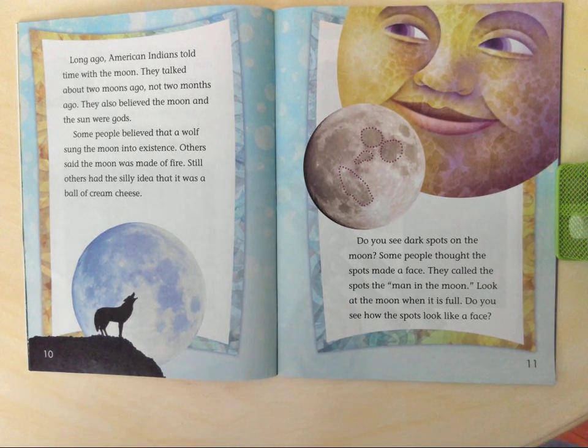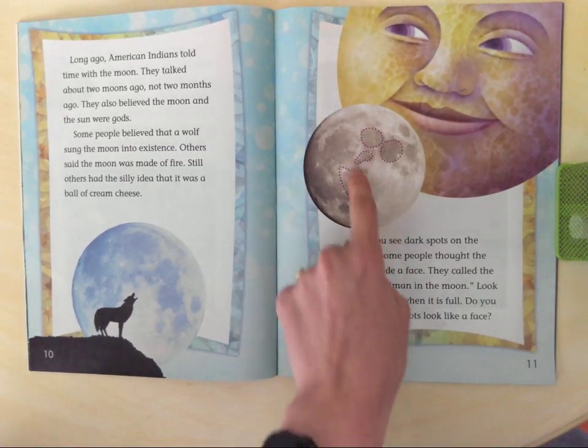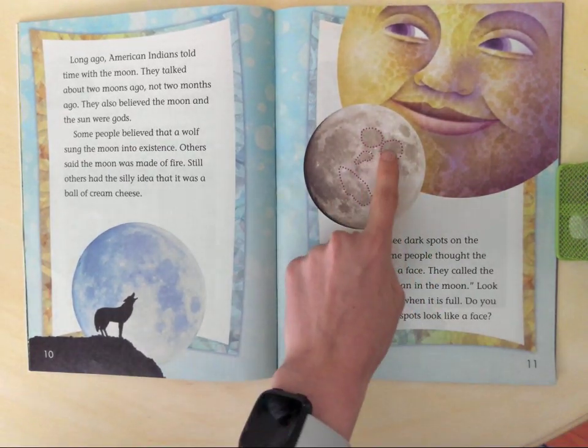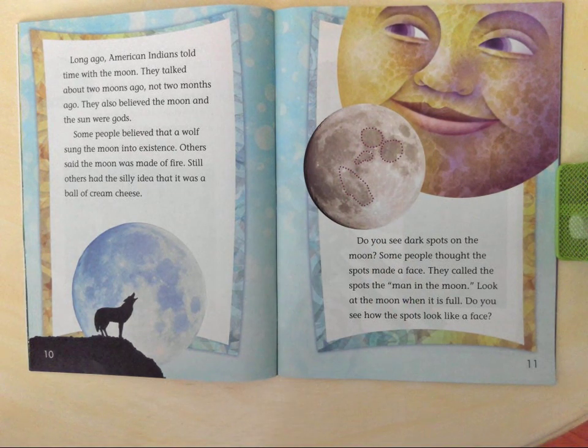Do you see dark spots on the moon? Some people thought the spots made a face. They called the spots the man in the moon. Look at the moon when it is full. Do you see how the spots look like a face? So here's the moon right here. This is a picture that they drew on. This is an actual picture of the moon. But they kind of circled the dark spots that would make it look like a face. Do you see it? You might have to turn your head sideways a little bit.